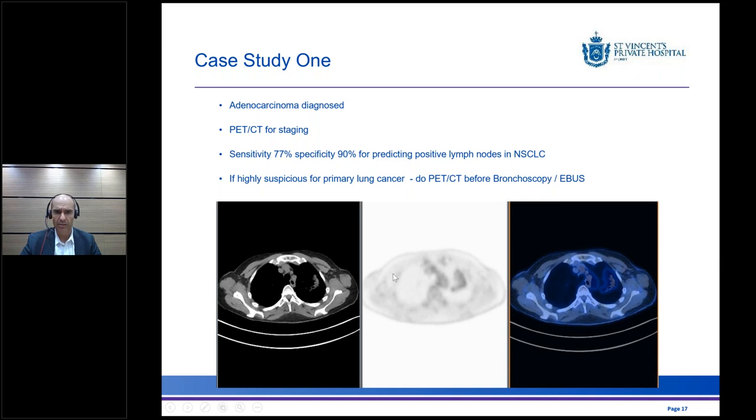So you can see on these scans, basically this is the CT scan. It's not lung windows, it's the mediastinal windows, but this is the area that's abnormal. And you can see that there certainly is some FDG uptake in this region. And this is the combined picture, and it's a little bit blue there. It's not massive uptake, but there certainly is uptake in that region. And as I said before, most importantly, there was no mediastinal lymph node uptake.